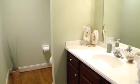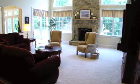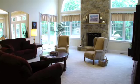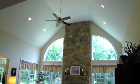This meticulously maintained home offers the privacy and beauty of a country setting, while remaining convenient to schools, shops, and trains. Don't miss this one-of-a-kind, the one for you.